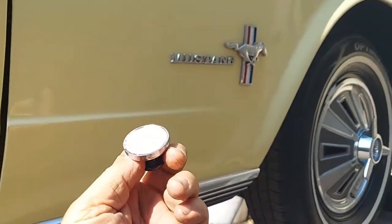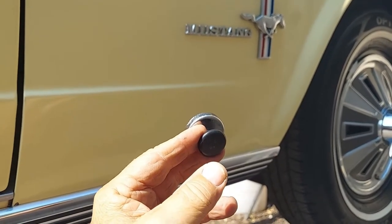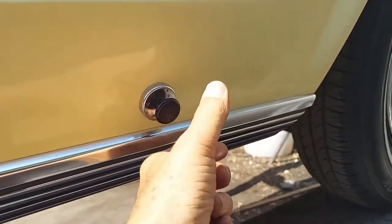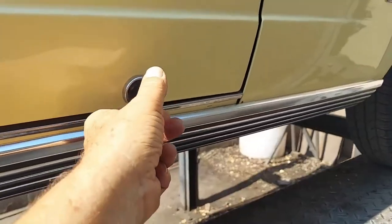This is the weak magnet test. This is just a very weak magnet. It does have a little plastic film on the back, so don't worry about me scratching it. But let's just go around the lower part of the car and see how it sticks. No surprise, after looking at the undercarriage, it's just grabbing it everywhere.